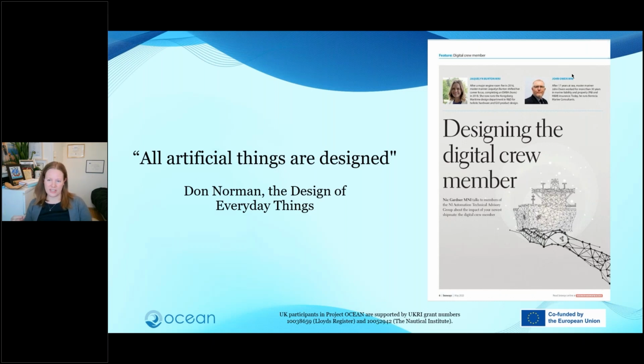Each one of those things someone has thought about in some way. And when we talk about usability, like Erik had talked about, it's only usable in a certain context by a certain person. So when you're looking at designing ship systems, we have to look at not just one mariner, but many, many, many mariners to try to find out what's the best way for us to make this usable by them.